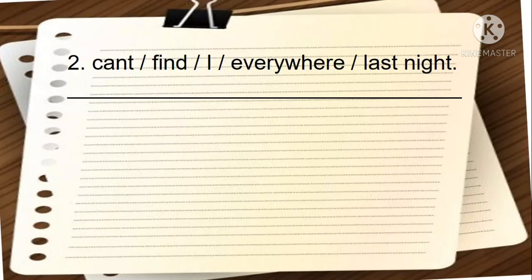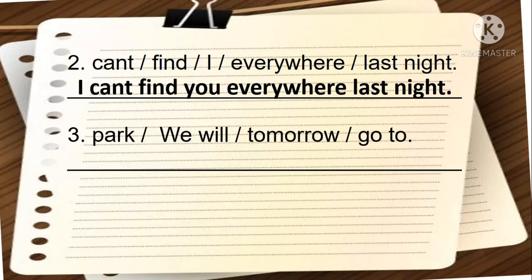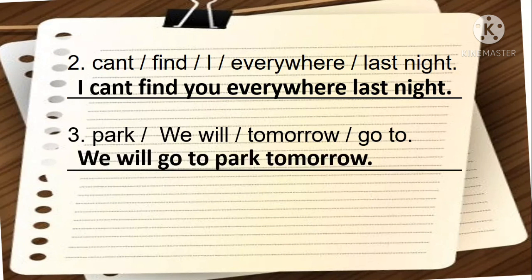For number 2, "can't find I everywhere last night." The answer is, I can't find you everywhere last night. For number 3, "park, we will tomorrow go to." What is the answer? The correct answer is, we will go to the park tomorrow.